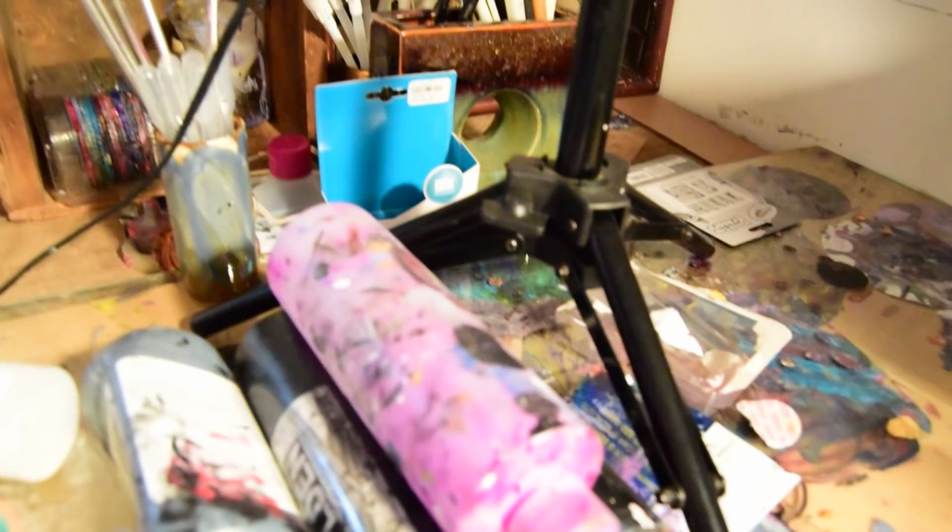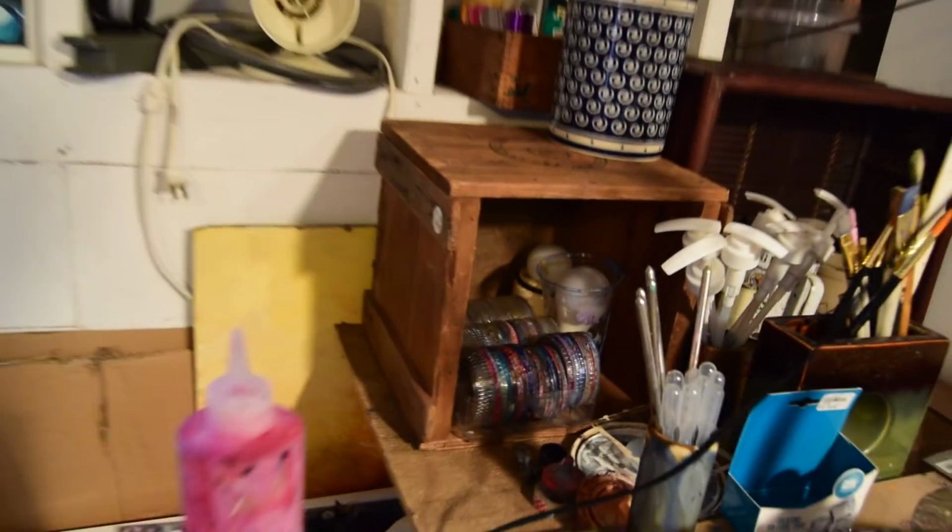I didn't turn the lights on. I wish I hadn't told you I was going to. There we go. We got some lights. I wonder if we can get some more lights. No, I think those are on.